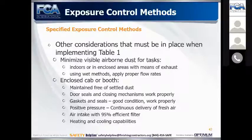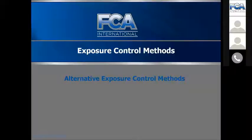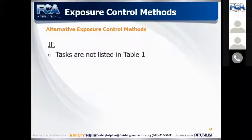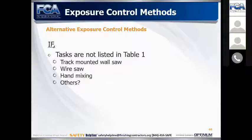So that was our specified exposure control methods. We also have alternative exposure control methods. Okay, so this is if we don't have a task on Table 1. Well, the task I'm doing isn't listed on Table 1, right? Here are some examples. We saw a lot of concrete cutting tasks, but they never specifically called out a track-mounted wall saw, wire saw, hand mixing mortar. Are there others? There are numerous others. We're going to look at some in a little bit specific to the finishing industry.